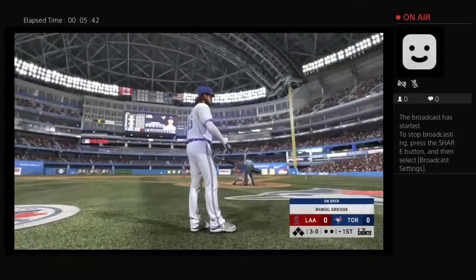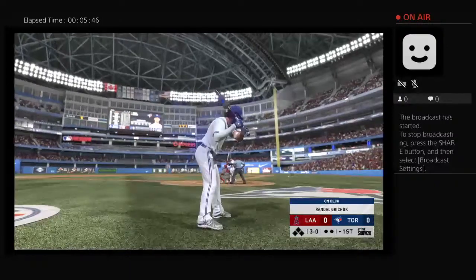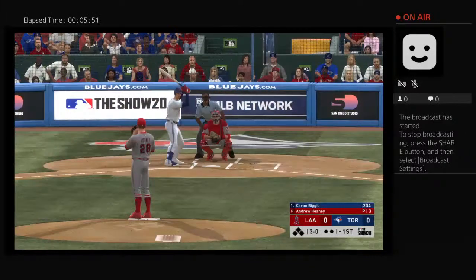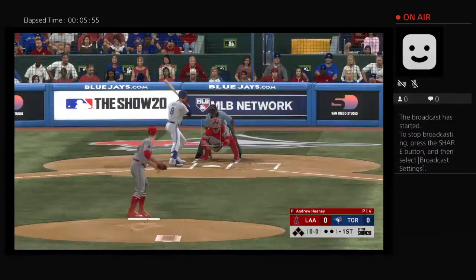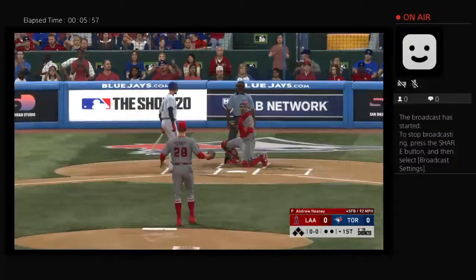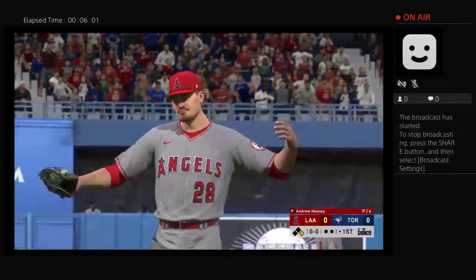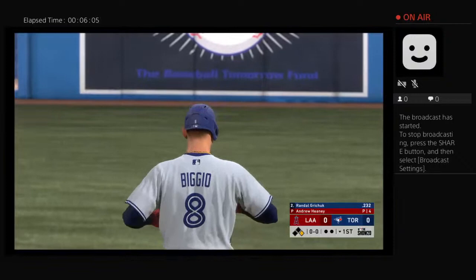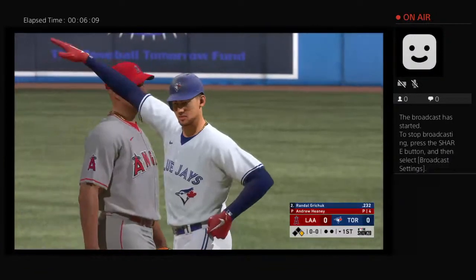Outside, 3-0 now. Randal Grichuk waits on deck. Here it is, the 3-0. And he takes ball 4. So the leadoff man is on here in the home half of the first in a scoreless ball game. And with the bases empty and 3 balls, I think they were probably just saying, hey, we're not going to compound our mistakes here. Better issue a free pass and give him something to drive.